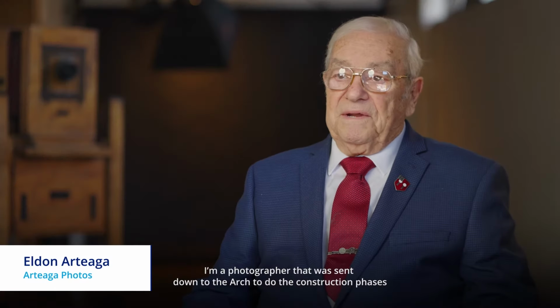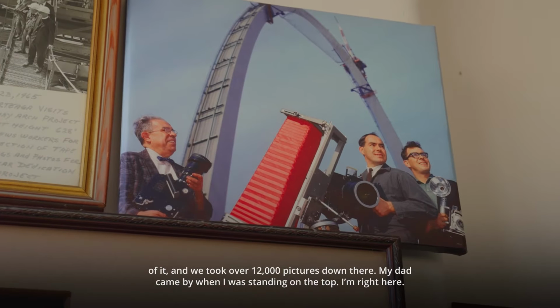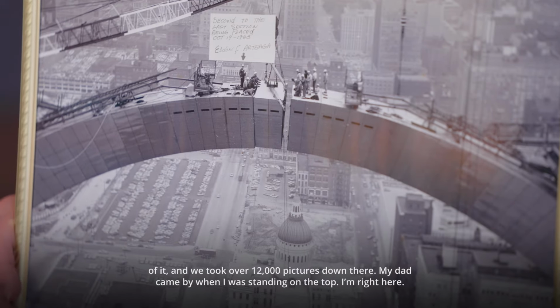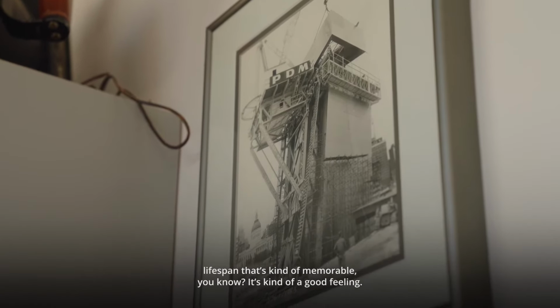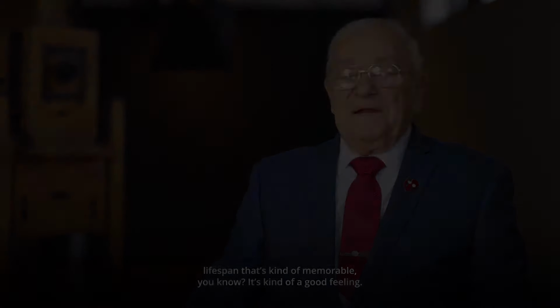Photographer that was sent down to the arch to do the construction phases of it, and we took over 12,000 pictures. My dad came by when I was standing on the top. I'm right here. And that's at 630 feet high. All the gang's up there, and I did something in my lifespan. It's kind of memorable, you know. It's kind of a good feeling.